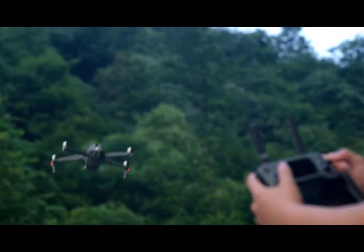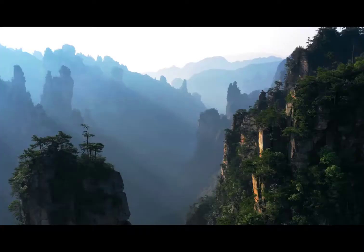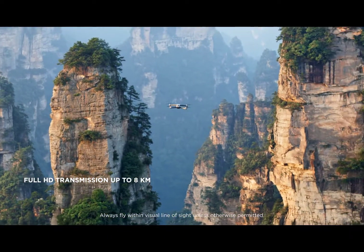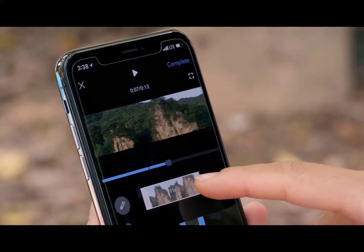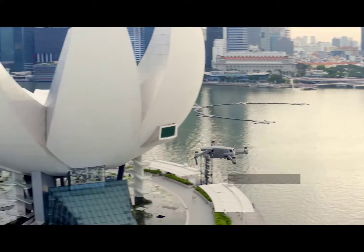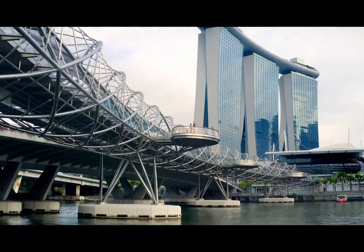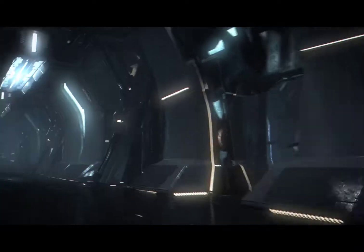The all-new OcuSync 2.0 provides a 1080p transmission signal up to 8 kilometers, so you can edit full HD footage directly from the cache on your mobile device. 2.4 to 5.8 gigahertz auto switching offers better performance in environments with busy signal interference.